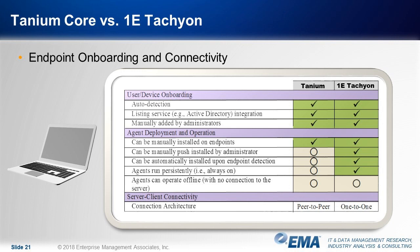Administrators can also manually add endpoint devices to both platforms' asset database or automatically import that information directly from a listing service such as Active Directory or LDAP. Both platforms principally rely on the installation of a software agent on the supported endpoint to collect data and perform automation tasks. However, Tachyon can also perform some basic tasks agentlessly.